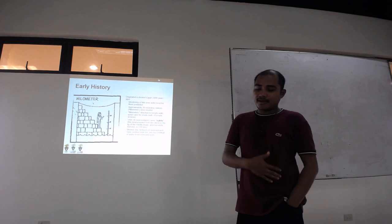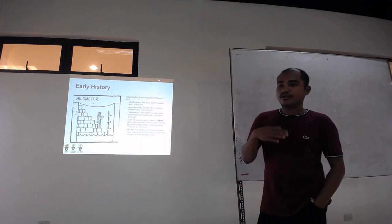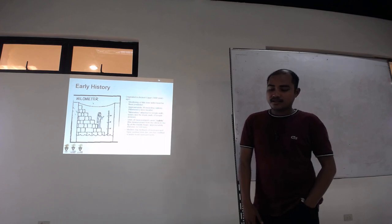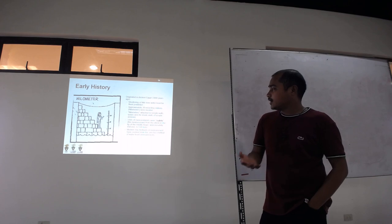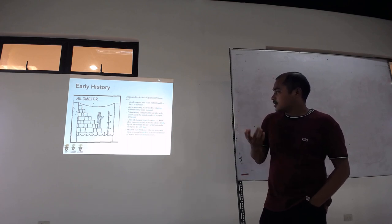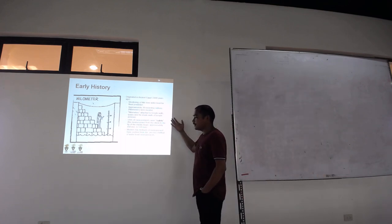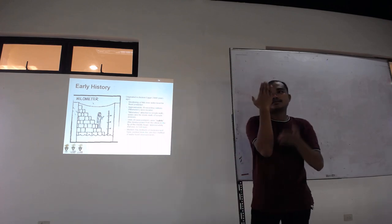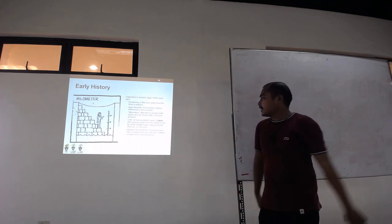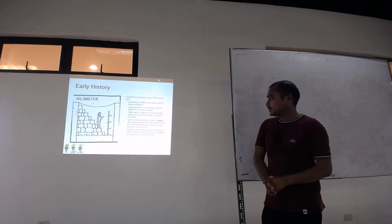Maybe they used it so they could know the rise and fall of the water. So the unit they first used was called the cubit. This is the measurement from the elbow to the tip of the middle finger. Elbow to the tip is one cubit. And it is approximately 450 millimeters to 530 millimeters.